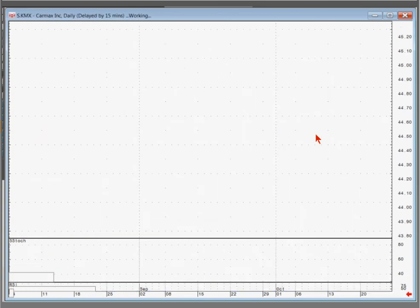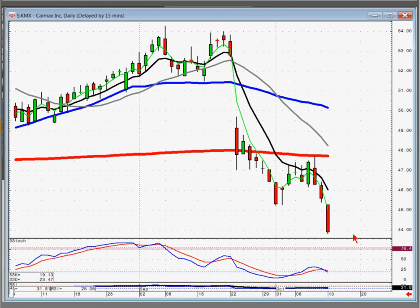CarMax, there's that bearish J-hook pattern, and notice what it did right here at the support level. Gapped through the support and went right down. So this, if wave one was about 8 or 9 points, look for 8 more points to the downside.